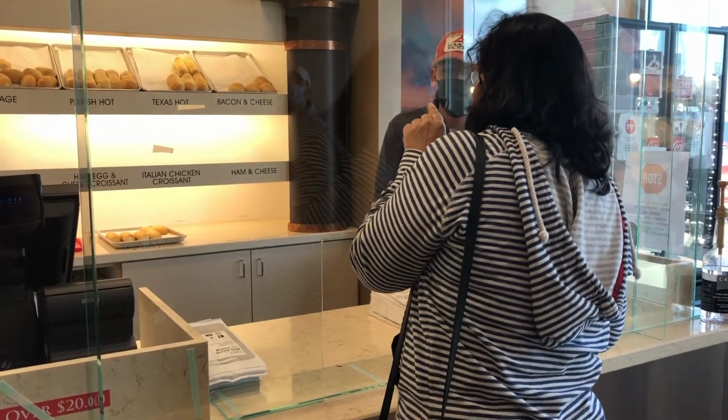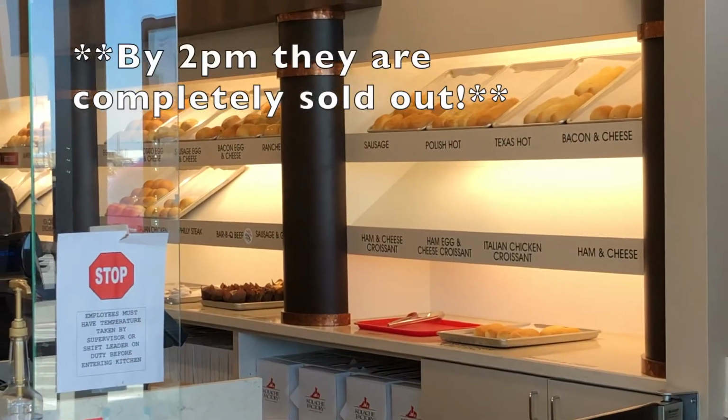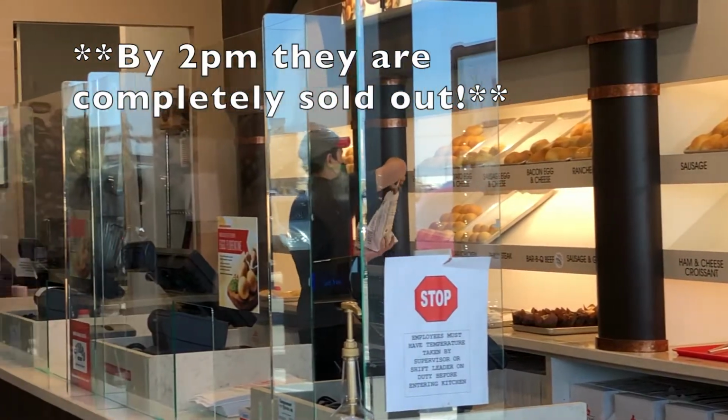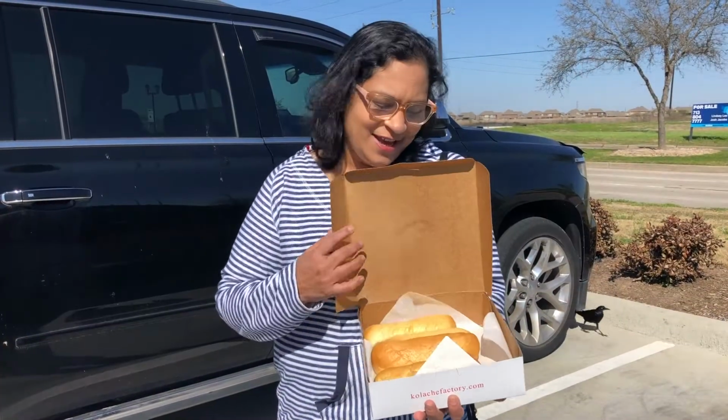Okay, I'll have two Texan, two Polish hot. One of my favorite kolaches, and you can see these look beautiful. These are golden brown, and they are sausage ones, and some of them are jalapenos. Jalapeno poppers, as they call them.